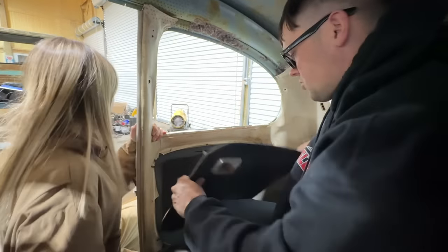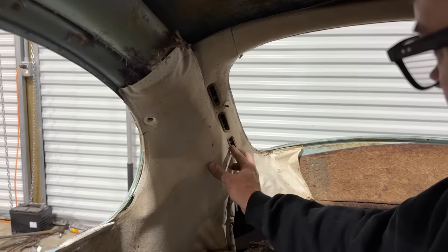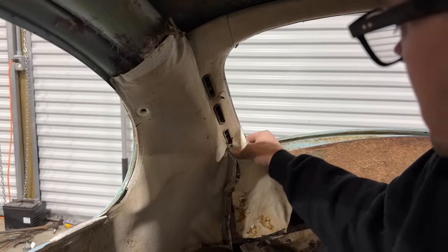I'm just glad you have good door panels and quarter trim panels. Yeah, that's a nice touch. All these little guys are just completely shot. They're just gonna bust when we take this off.